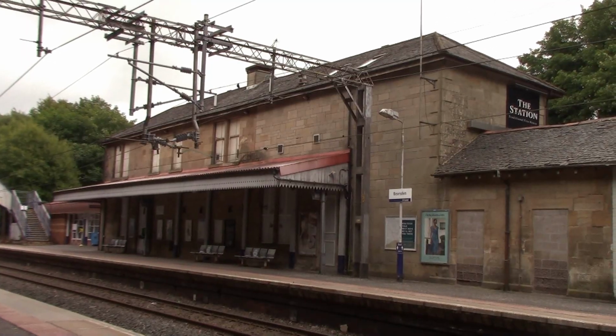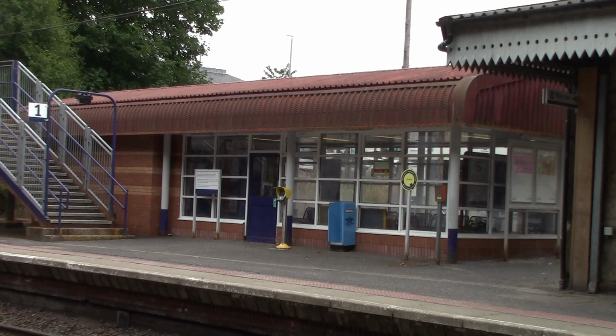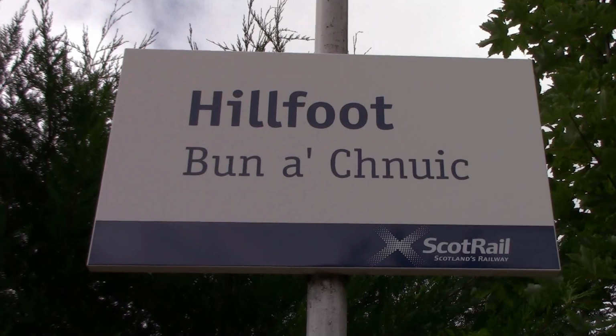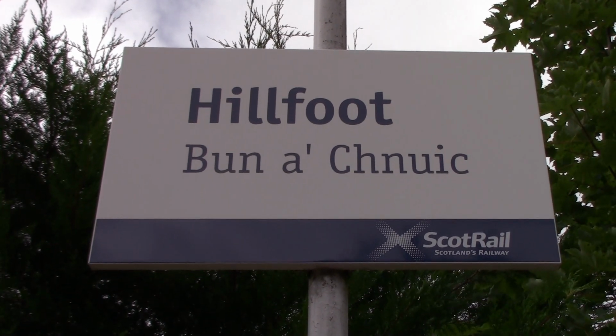Right, before we leave this station, I just want to have a look at this station building right here, because it is wonderful to look at. But it's now a pub. The current station building is just a bit further down there. But we are leaving this station because we're headed to the next railway station, which is Hillfoot. I'll explain when I get there, but this was the first location I ever went to in Scotland. So we're going to catch a train now to Hillfoot and do some filming at that location.